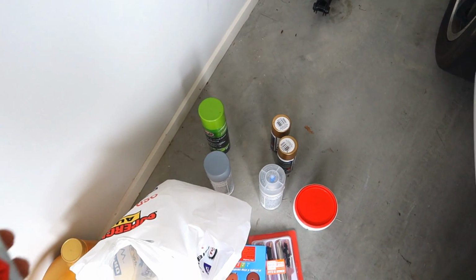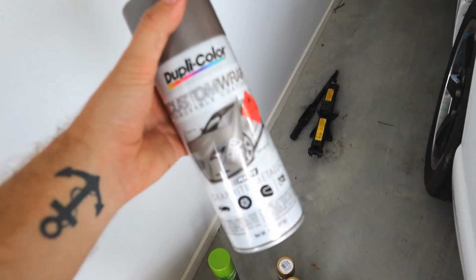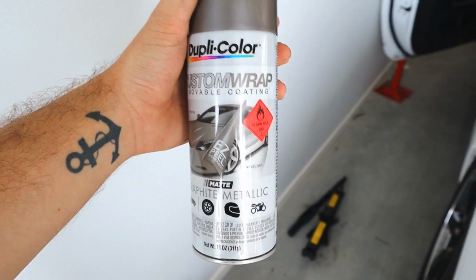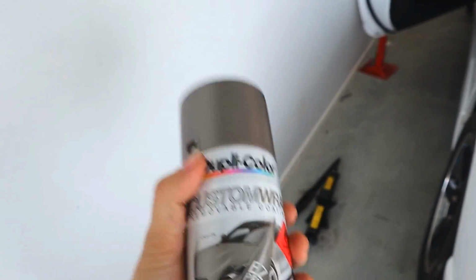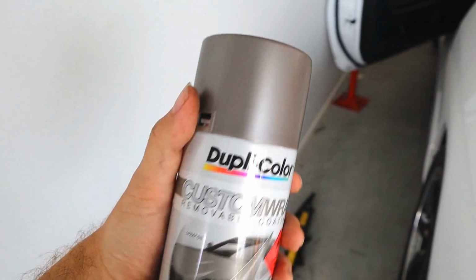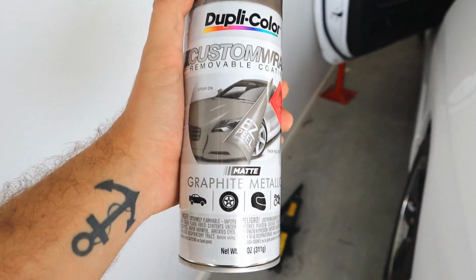Okay, so this is not normally what I'd recommend for this type of job, but I ended up getting this, which is Duplicolor's version of PLASTI, called Custom Wrap. Basically, this is a graphite metallic, kind of a nice silvery color. Looks pretty OEM. Actually looks like a really nice almost bronzy silvery color. But yeah, this is going to look so nice in the interior.